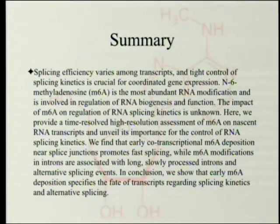Here we provide a time-resolved high-resolution assessment of M6A on nascent RNA transcripts and unveil its importance for the control of RNA splicing kinetics. We find that early co-transcriptional M6A deposition near splice junctions promotes fast splicing, while M6A modifications in introns are associated with long, slowly processed introns and alternative splicing events. It slows down and it promotes, well, let's try joining A to C instead of A to B, or maybe A to D. In conclusion, we show that early M6A deposition specifies the fate of transcripts regarding splicing kinetics and alternative splicing. So that's what it is.